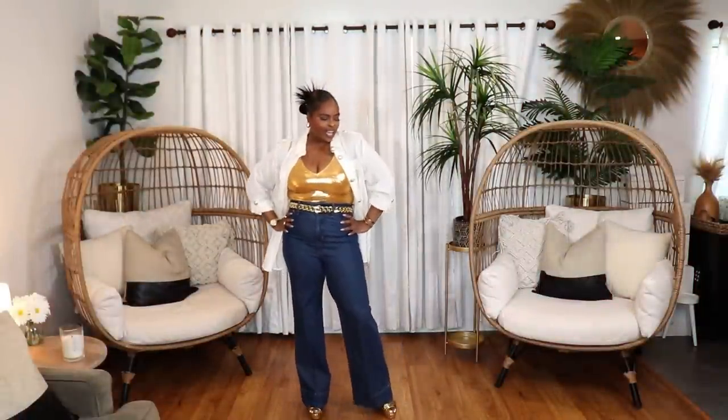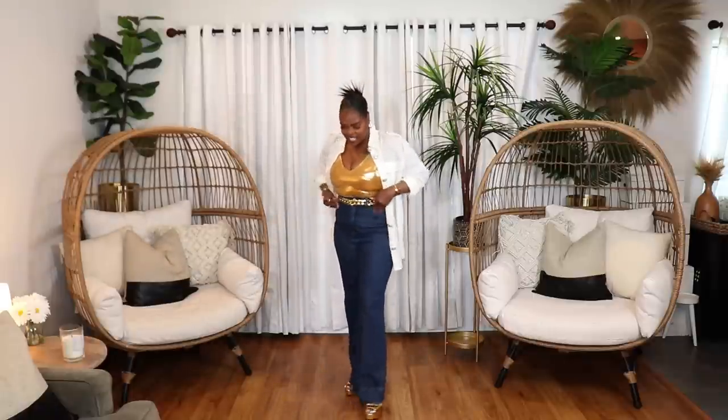And honey, if this look isn't shining and popping and giving 70s vibes all around, I'll explain to you guys what I'm wearing. I'm wearing a really cute gold swimsuit. This is from Fashion Nova. I shared this with you all in a haul that I did maybe a month or two back.